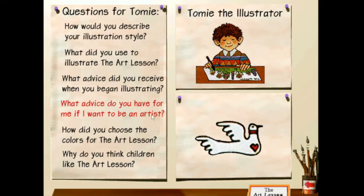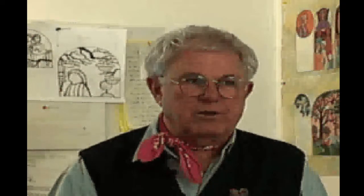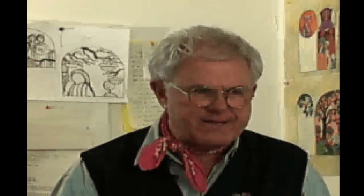What advice do you have for me if I want to be an artist? Get your parents to buy you lots of supplies. Use more than just markers. Everyone uses markers these days. Learn about how to use all different kinds of other supplies like paint and pastels, and tell your parents that when I was 9 years old, I got all this wonderful art stuff for Christmas. Maybe they'll give you the same thing. And practice, and don't copy.